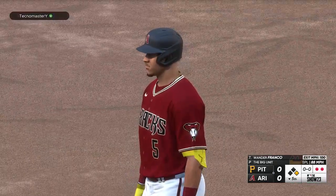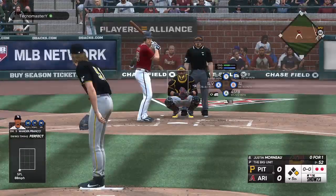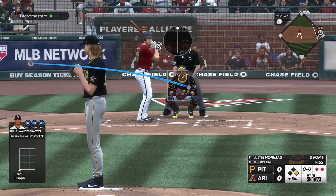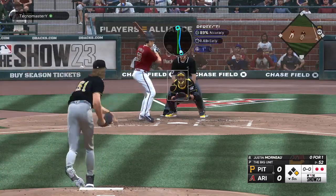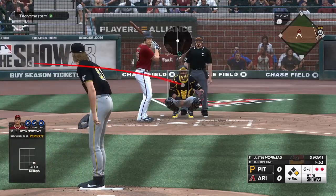Man, those are the types of hits where you don't feel any vibration in your hands whatsoever. Such a good feeling. That's about as textbook as it gets. Got his stride and load out of the way early. He stayed inside that ball and squared it up out front. Man, that was like he was in the cage hitting off a tee.